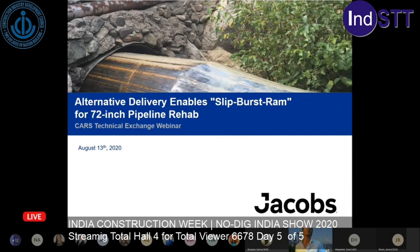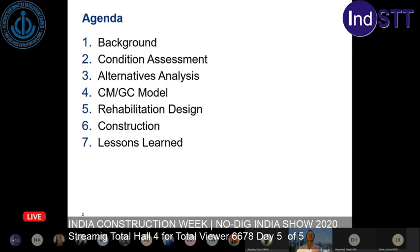So the title of this project or case study was Alternative Delivery Enables a Slip Burst Ram Project for 72-inch Pipeline Rehabilitation. I'll be talking about that, explaining what we mean, but this was a fun project to do and kind of the first of its kind that we got to do for this customer. Our agenda will be background of the project, the condition assessment of the pipeline and what drove us to the rehabilitation need, alternatives analysis, the CMGC alternative delivery model that we ended up following, technical details for rehabilitation design, some eye candy for construction, and then lessons learned.